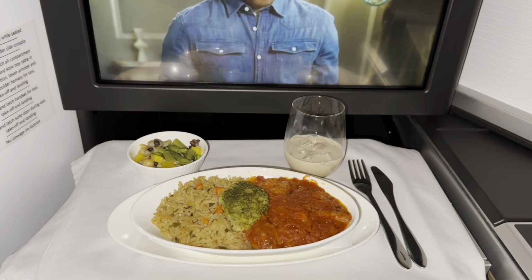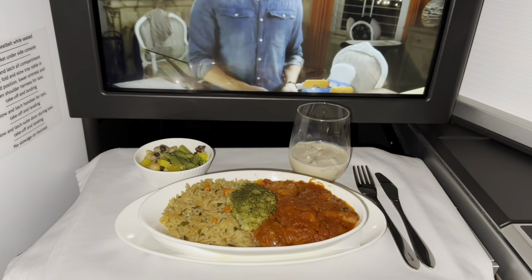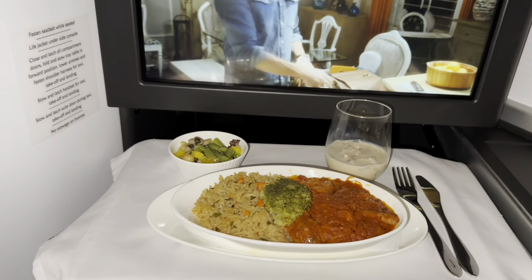I have to say, the choice of movies and TV shows was probably one of the worst I've seen on a business class flight with British Airways. The choice was terrible, so if you can download anything on Netflix, that's probably best.